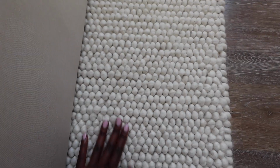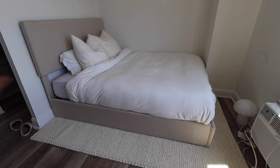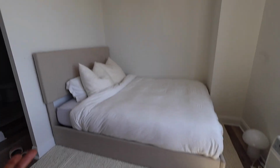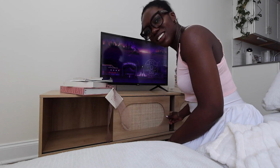We got the rug. I love this texture. Honestly, the bed is looking so elevated, which we love. Love it.